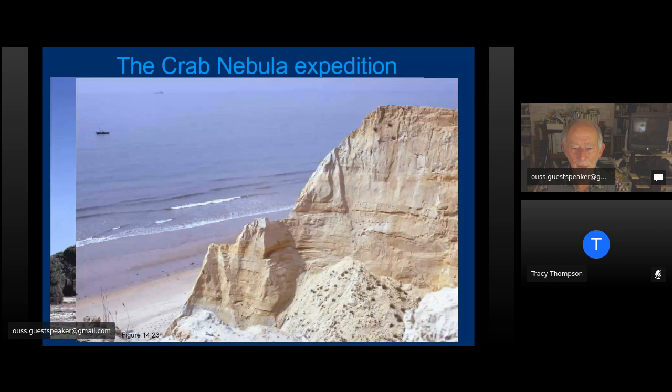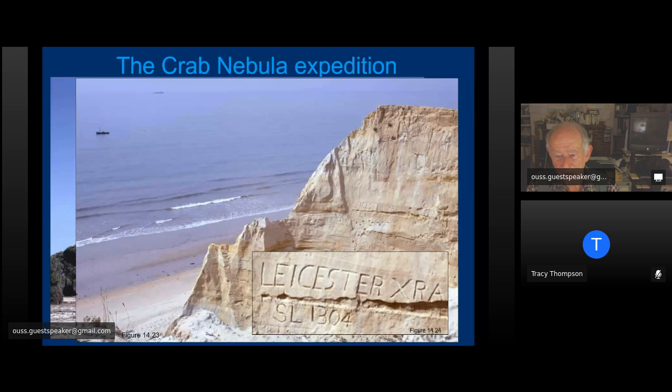If you managed a bit of a break at lunchtime, you could go swimming or climbing up the cliffs. There's some sandstone cliffs there, fairly soft. And if you look carefully on the right-hand side, you can just about see a little bit of graffiti carved into the sandstone cliff. If you zoom in on it, you can see Leicester there, SL-1304. So clearly these PhD students had a little bit of time on their hands.